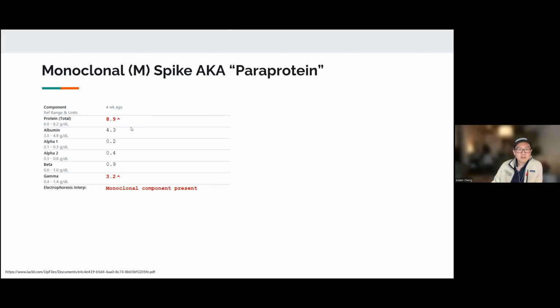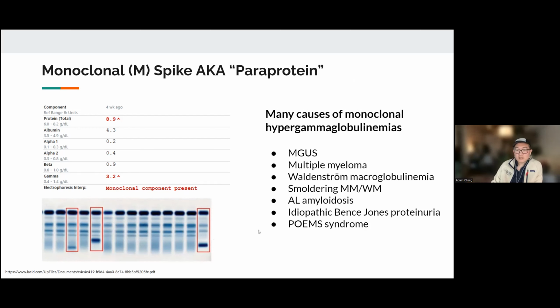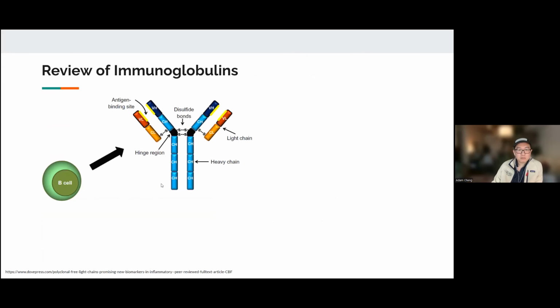Going back to our patient case, our patient ended up getting a SPEP, and we see that the gamma component is abnormal. It's a 3.2, and there's monoclonality. Just to remind you, an SPEP would look something like this. All of these examples shown here in red can indicate a monoclonal component, but these are all different diseases. So how do we distinguish what is what? There are a lot of different causes. You can have Waldenstrom's, AL amyloidosis, POEMS syndrome. I think all of you mentioned this previously. The next step after you get an SPEP and there's a monoclonal component is to get serum immunofixation.